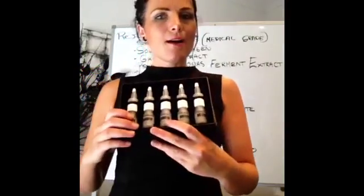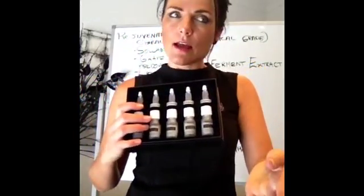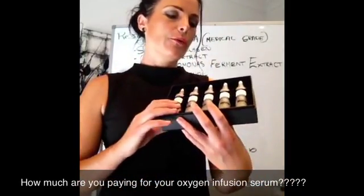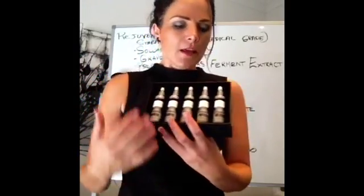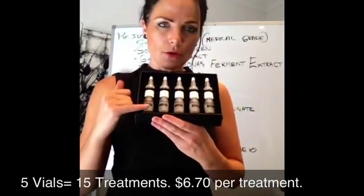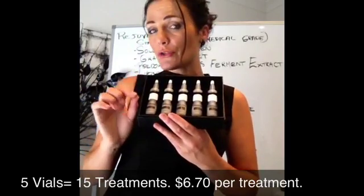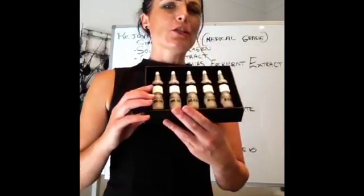So with our oxygen infusion serum, now a lot of salons, it can cost them quite a bit, okay? Some are paying $20 per treatment. And sometimes they have to grab a lot of different ampules to treat different skin conditions. With your oxygen infusion serum, there's 5 here, but each ampule has 2 to 3 treatments in it. So you've got roughly around 15 treatments in here. That actually works out to cost you $6.70 per treatment. So extremely economical.